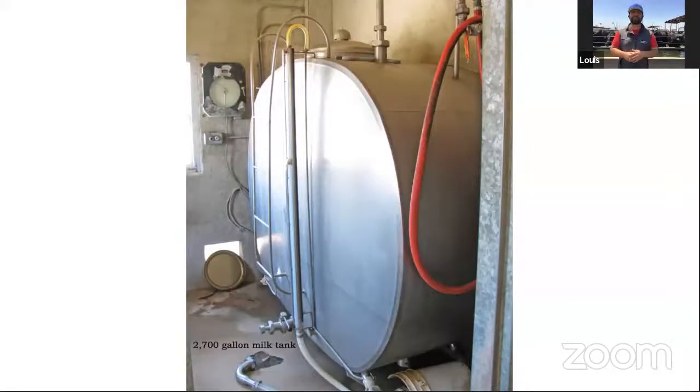Now, let's talk about the milk and where it goes. Now, we know that the cow's body temperature is very warm, so the milk comes out very warm. But we don't want it to stay warm all day. So what we do is we put it in a big tank called the bulk tank. And it's like a huge refrigerator.